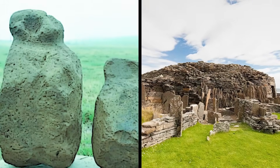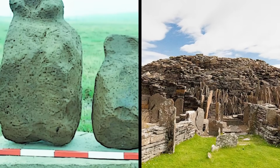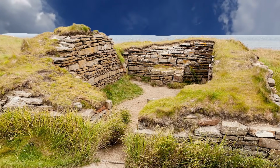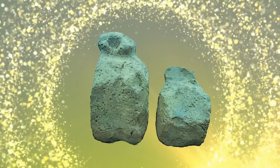It's unclear what the purpose of the building and the stones were. In fact, everything about this discovery is currently unclear. The figures could have been used as standing stones in ancient rituals, but nobody really knows. They also could have just been pillars used to hold up the roof of an ancient building. What do you think? Let me know in the comments below.